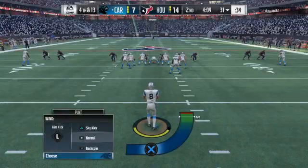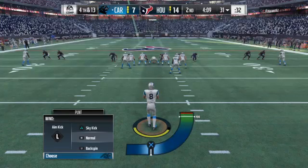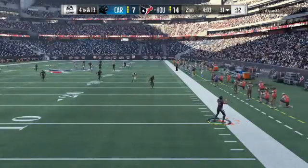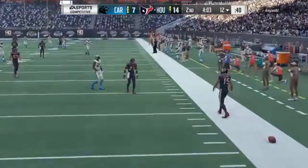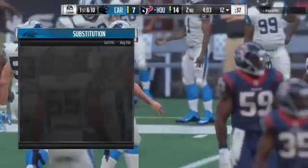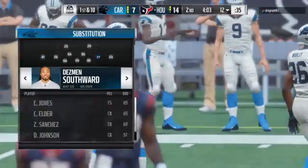Back deep for the Texans, Will Fuller. This is away and a very good kick, angled for the sidelines. And this will be out of bounds at the what here? The 12-yard line. Texans offense taking the field again as we start to get toward the end of preseason.